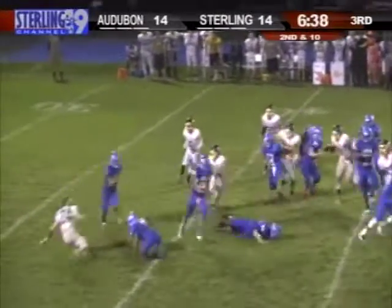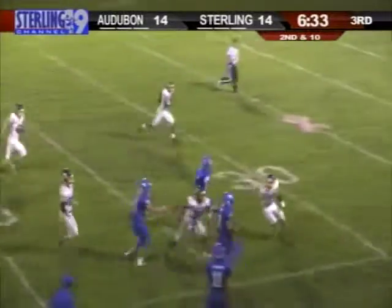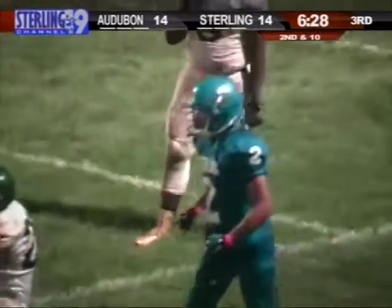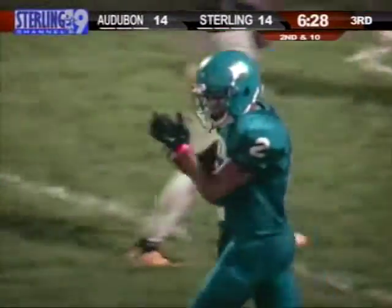Barrett's going to pitch it this time to Greg Harris. He's got the sideline, across the 50, cross the 40, and pushed. Oh, he's still in bounds as he's tackled from behind at the 20-yard line. I thought he may have stepped out. He did not. And he's down to the 21-yard line. Great run again by Greg Harris.